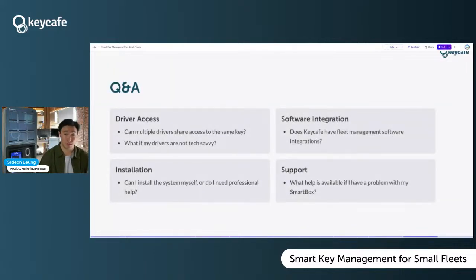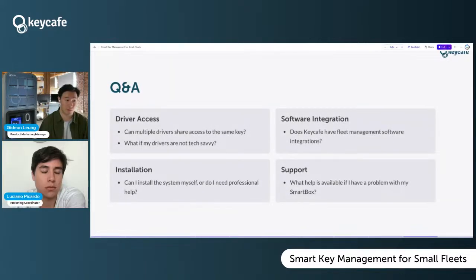So now we'd like to answer some of your questions. Before we jump into questions in the chat, we're going to go through some common questions that we get from fleet managers. Sure. Thank you so much, Gideon, for that presentation. Yes, we got some questions here prepared that we often get.